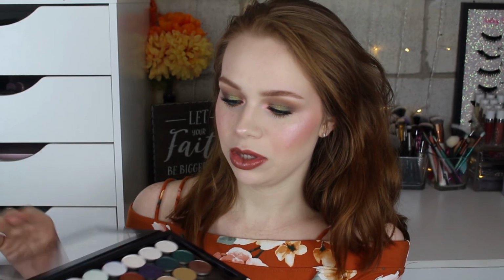And overall, like I said, this color scheme together just really pulls me in. I think it's a really cool mixture. So really, really impressed with those shadows. Really, really liking them, and I'm excited to get to know them better. The highlighters, I mean, I think that they look really nice. It's definitely kind of smooth, just glowy.